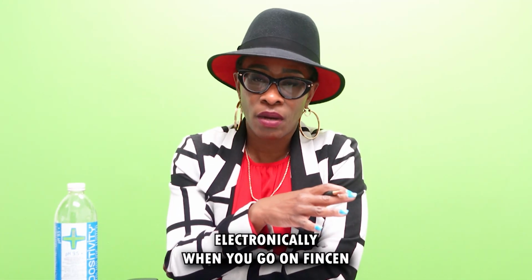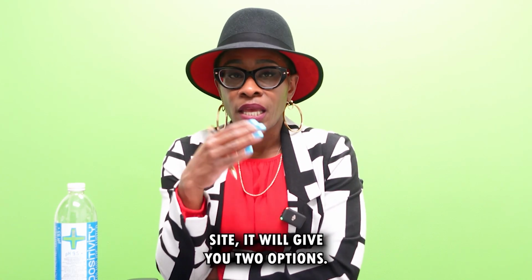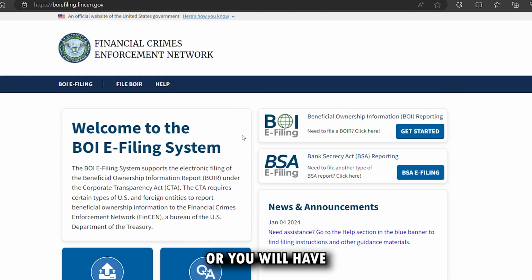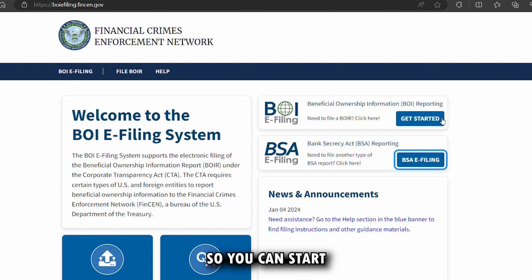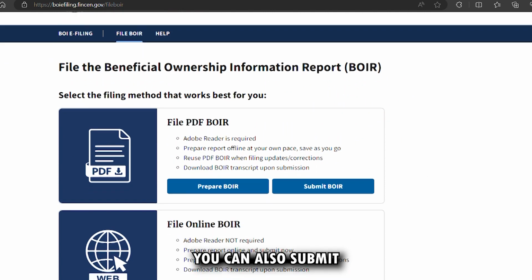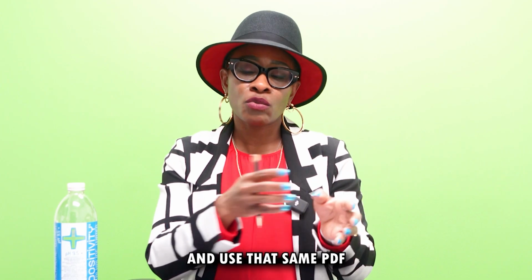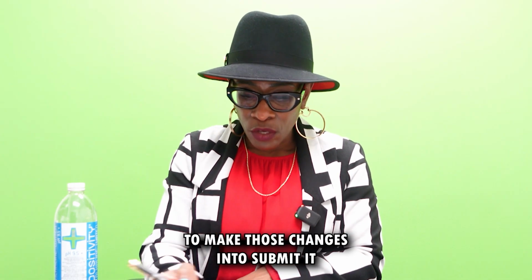You do it electronically. When you go on the FinCEN site, it will give you 2 options. You can file it right there electronically in the system, or you will have a PDF that you're able to download that is actually a live PDF. So you can start entering the information, you can save it, you can also submit your information using that PDF, and if anything ever changes, you can go right back and use that same PDF to make those changes and to submit it through there.